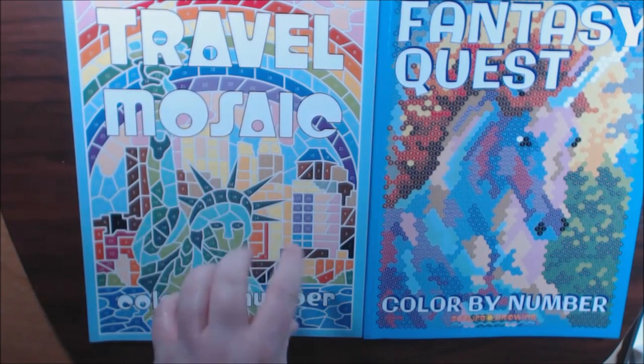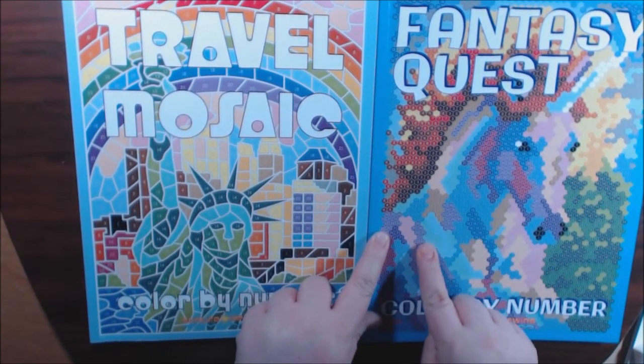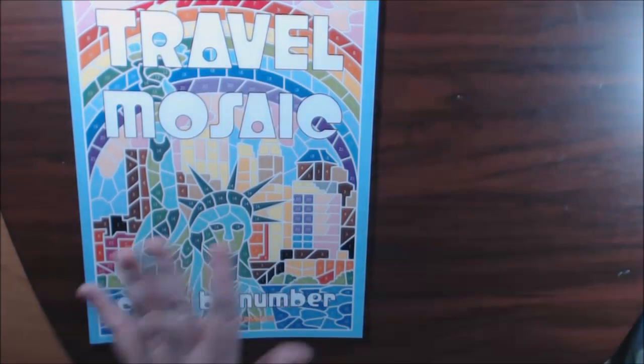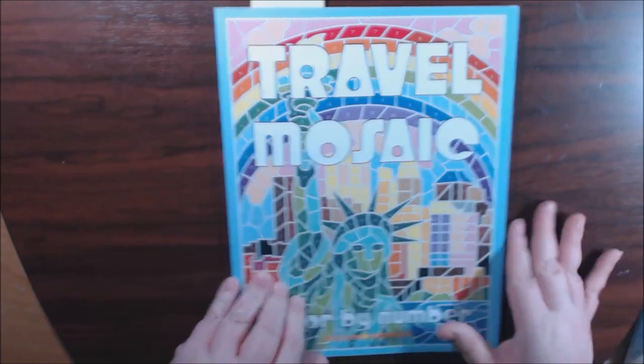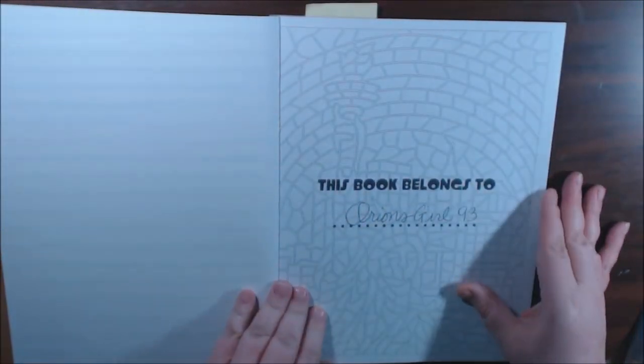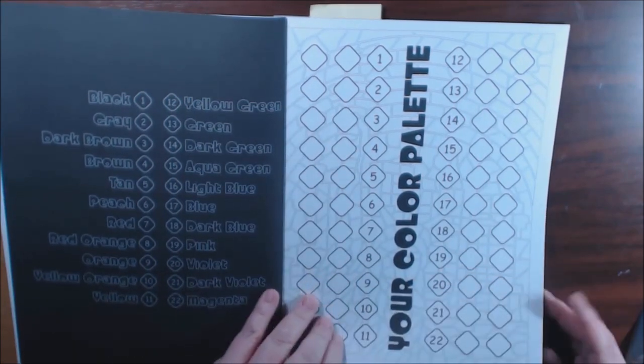The mosaic spaces are a lot bigger than some of their Color by Numbers, but they're both fun for what they are. This one has a mosaic look. That's why I think this one is really cool. It kind of looks like a stained glass effect when you're finished.